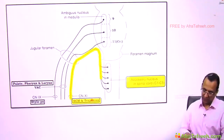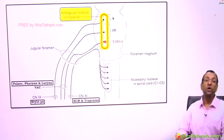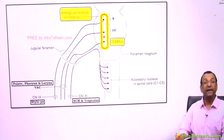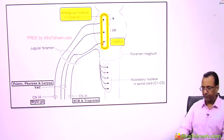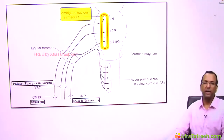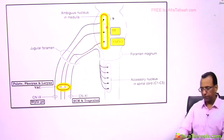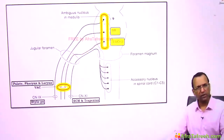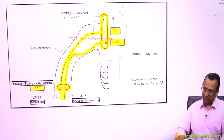Our topic of discussion is the other component, which is cranial accessory nerve contributing to nucleus ambiguus. Now when you say cranial accessory nerve contributes to nucleus ambiguus, remember one thing clearly. It is the cranial accessory nerve which is important to supply the muscles of palate, pharynx and larynx. But the fibers are carried by branches of vagus and this is called vagus accessory complex. What is vagus accessory complex? Vagus is working like a vehicle to carry axons of cranial accessory nerve.